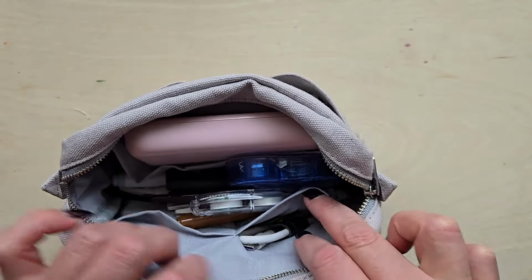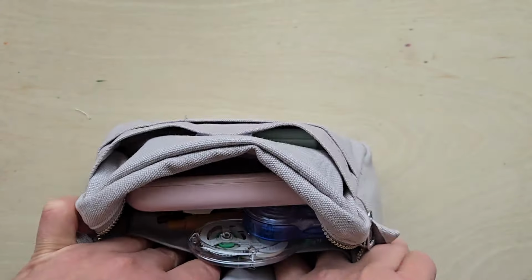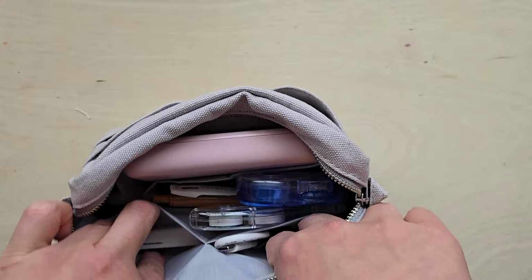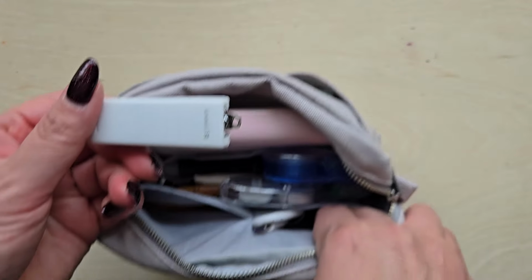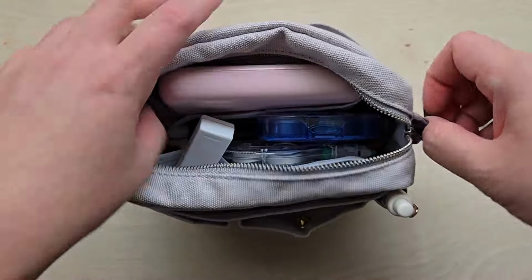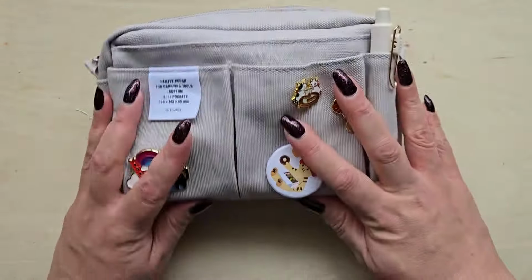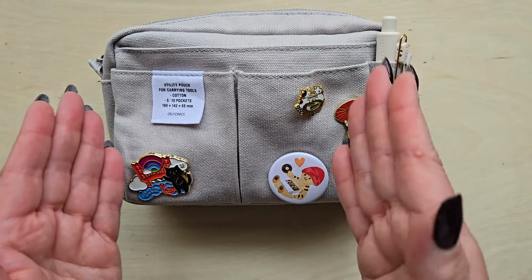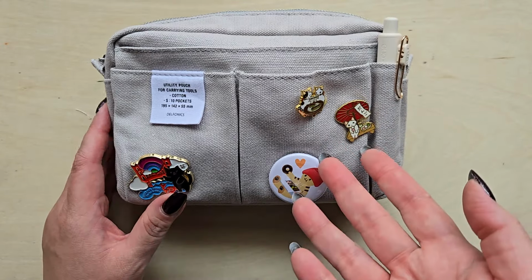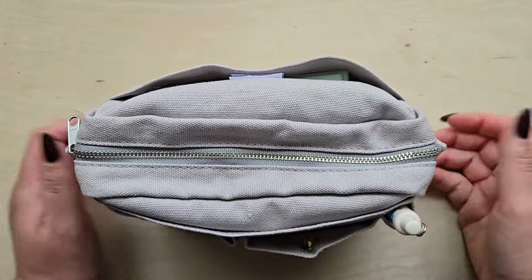You've got two little slip pockets. I have my Canon charger cord in one, and I think I have a little mini stapler in there too. But you can hold a lot of stuff in here, enough so that I'm actually debating getting the extra small pouch just to streamline even more. That's supposing I can actually find one in a color that I like. But that's a problem for another day.